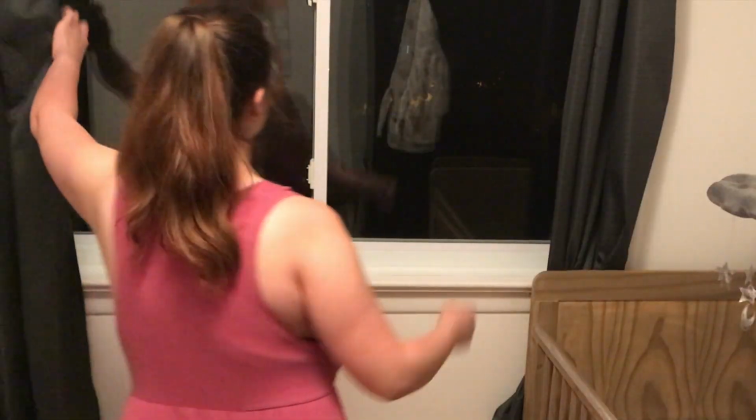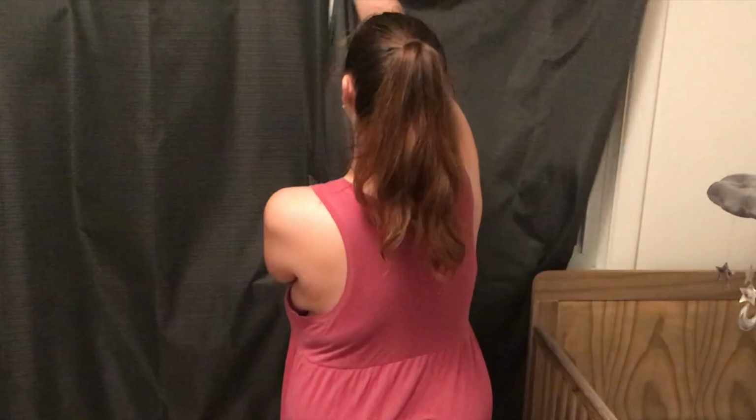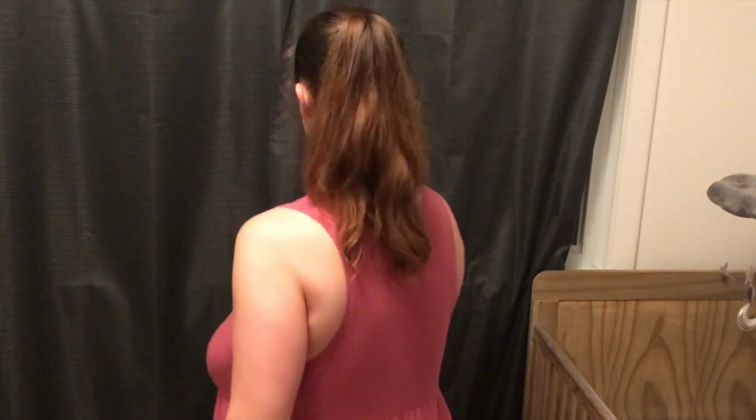Another thing I like to do before bed is to shut all the curtains in the house. I just feel like it makes me feel more at ease and just ready for the night.